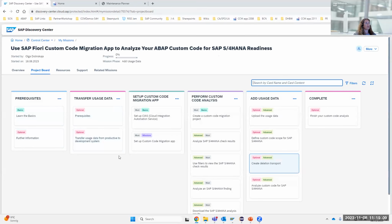The good thing is that the app is capable of considering the collected usage data. Therefore, if you have usage data, it's recommended to collect it and upload it to the app. This column represents these optional steps. The prerequisite is of course that you collected usage data using, for example, ABAP call monitor. In the second step, you need to transfer your collected usage data from the productive to the development system, which you will then analyze for S/4HANA readiness. And how to do it?